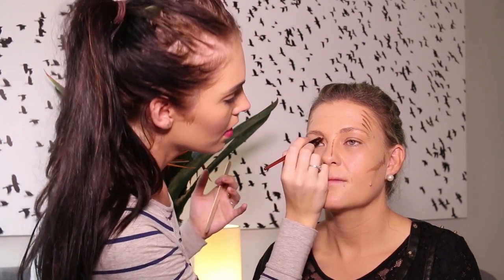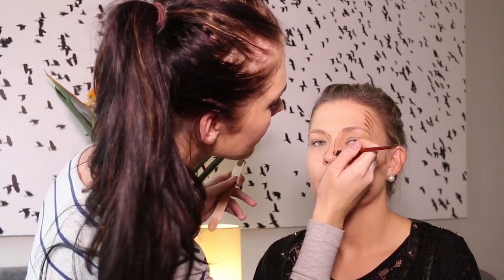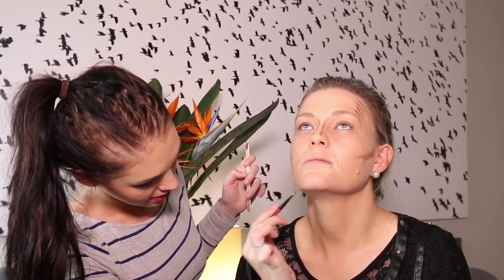So now to do the nose area. This is important because it really defines your nose and really creates a really slim, idealistic look. So you generally just, from where your eyebrow starts to curve in, create little lines until you get to the tip of your nose. And then you kind of go out a little bit when you get to the tip. Okay, and then the next step, let's lift your head for me, is to do little lines under your chin.